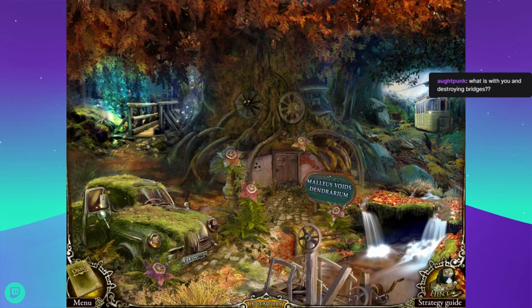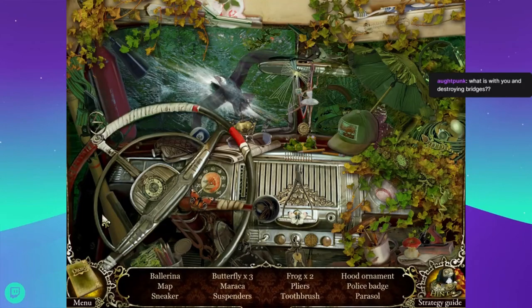I don't know! Apparently it's a thing, though. Wow, this is a cool car. Ballerina, map, sneaker, three butterflies. I'm going to find the three butterflies. Oh, that we need. That is the hood ornament. That's totally in our notes.